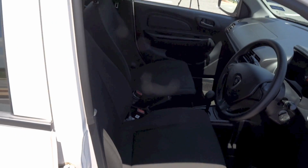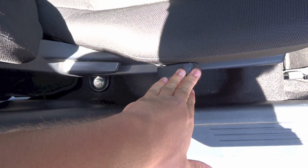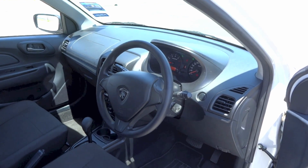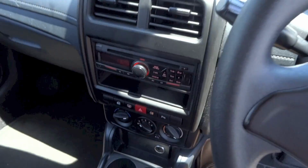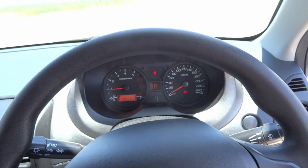The driver's seat in this Saga Standard gets full manual adjustments. This one adjusts the seat back, this one adjusts the seat height, while that one down there adjusts the seat position. Alright, so let's go ahead and see how she revs.